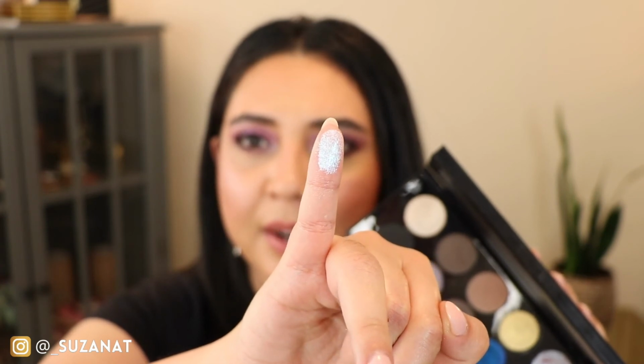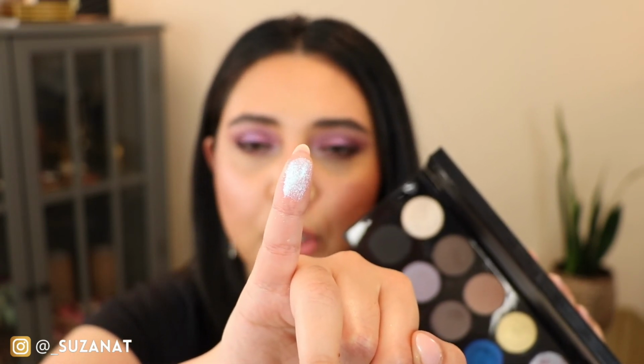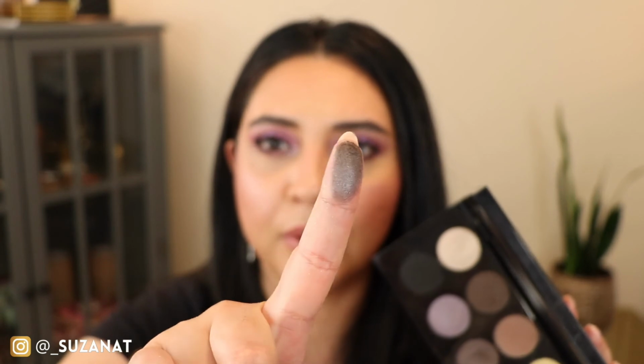This one has a lot of white in it, so I would only use this more as a light topper, maybe for the inner corner, not too sure. That's not really a shade that I use all that much from this palette, to tell you guys the truth. But to work any of these, again, creating that really beautiful smoky eye look and then using this over top, or even that blue shade, or even this one right here, if that is a shade that you like, I think it's just perfect. This shade right here is also very beautiful.